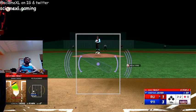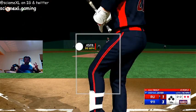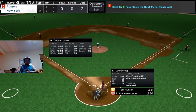Check swing, and that's a ball. Kicks and fires. Swing and a miss. The velocity blasted it right past him. So now it's the four-hole hitter, Lou Gehrig.